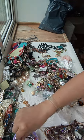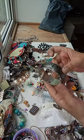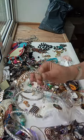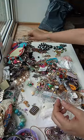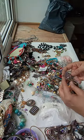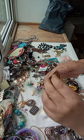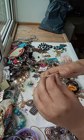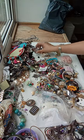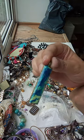A ring, a bangle, right next to me, rope bangle, not in a good condition. Got a scarf clip. Oh, it's sort of loose, it's not working, so I'll put that in vintage repairs drop lot. Another beautiful pendant.